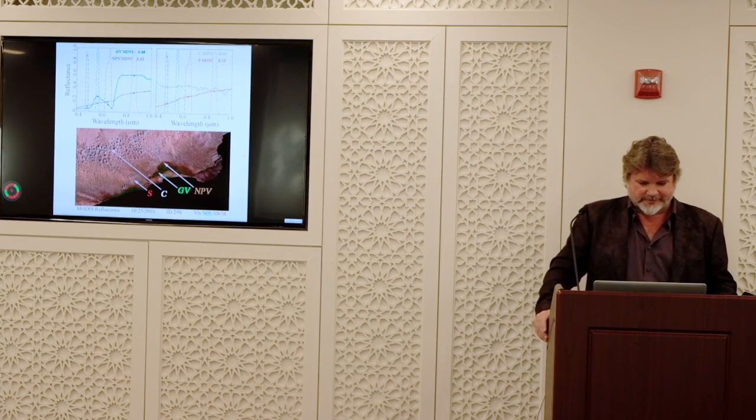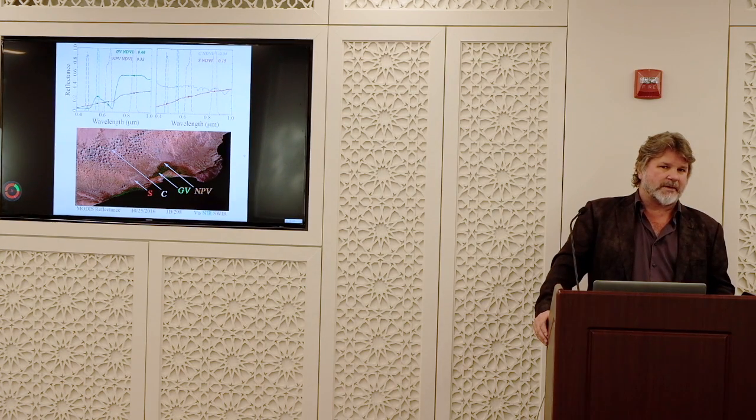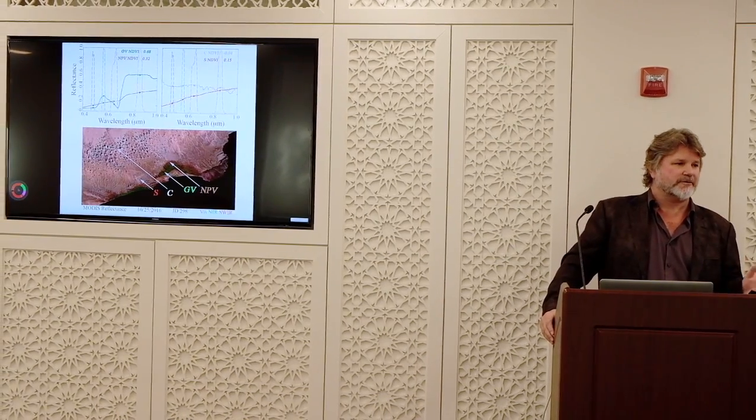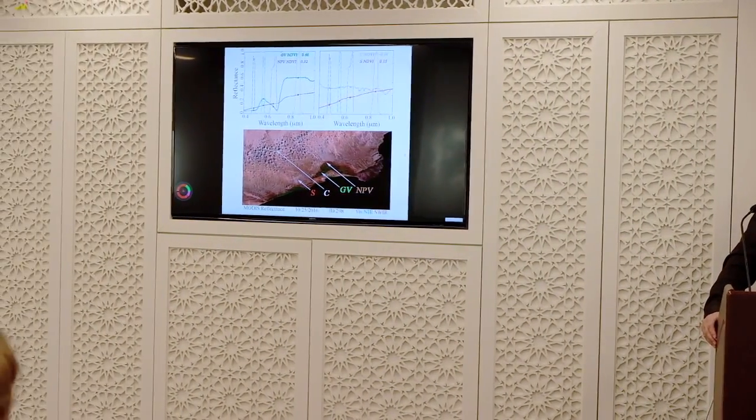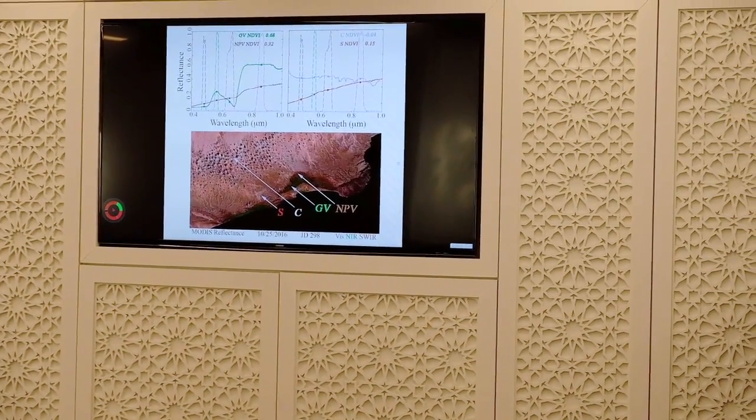A little bit of science. So we use satellites to try and quantify rigorously the way that the land surface is changing.